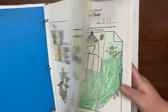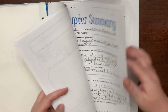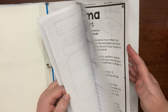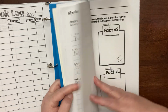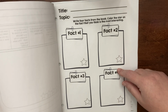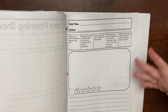And then I bought some comprehension units off of Teachers Pay Teachers. Depending on what the book was, we were mixing in different things. And then I also had some that I created, some little sheets for him to fill out. This is for nonfiction books, and this one is just for any other type of book.